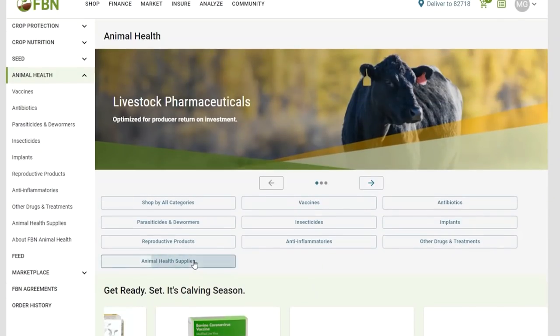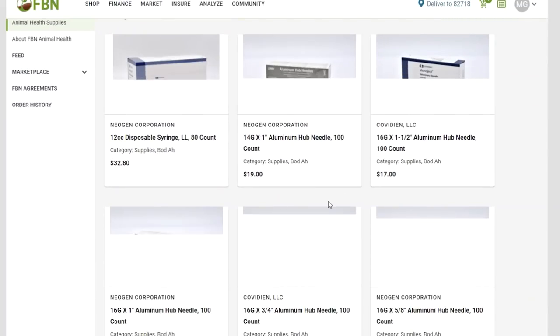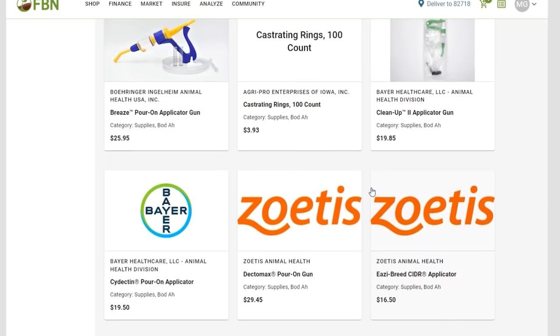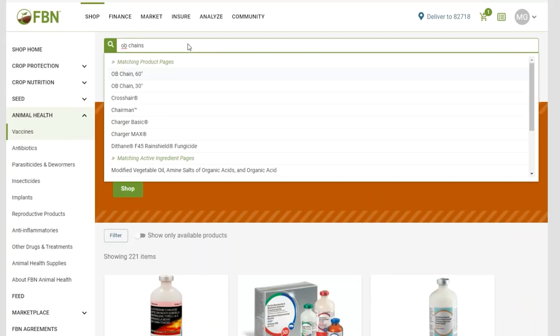I also wanna dig into animal health supplies. This is where you can find all your syringes, all that kind of stuff. Once it loads up here, our internet's really slow today. I mean, pretty much everything that we're talking about in today's video, you can get online through FBN, whether it's syringes, medications, all kinds of stuff. So, vaccines, it's all right here. And if you have something you're looking for, all you gotta do is search.